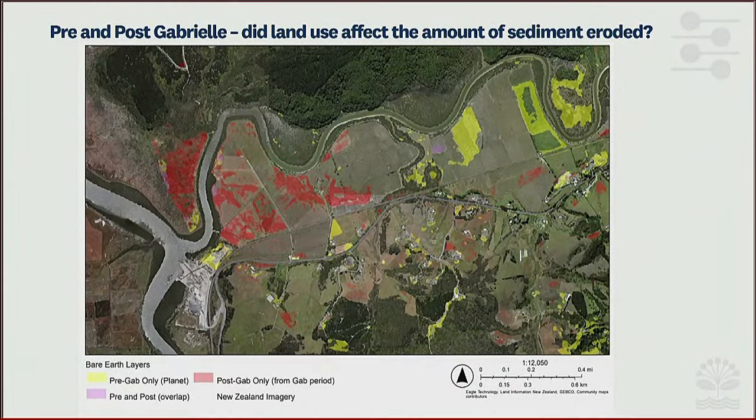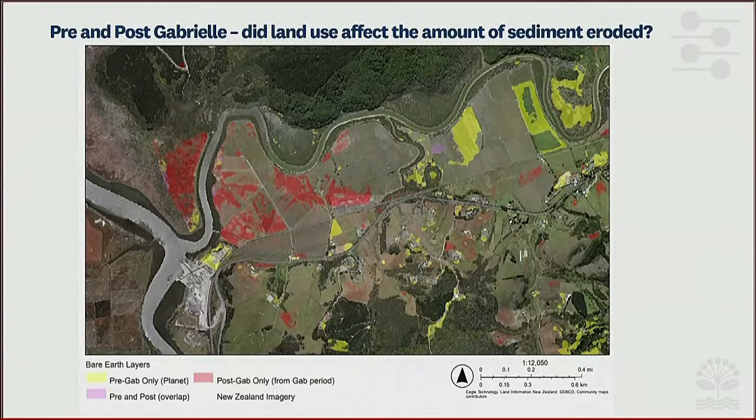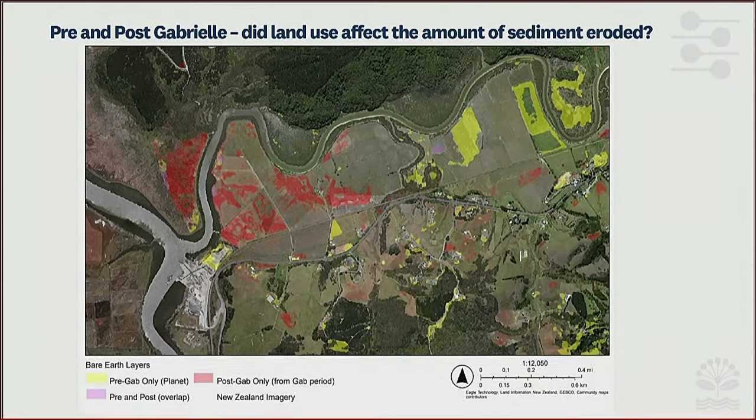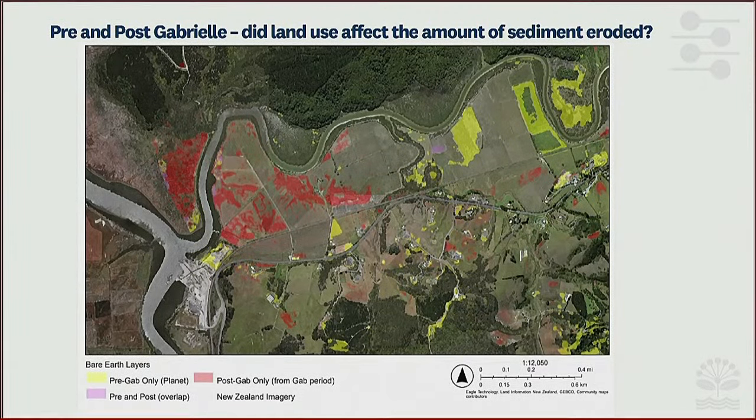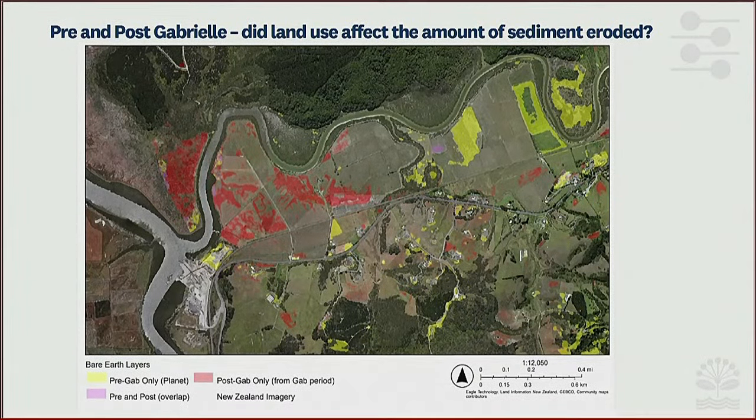We found that so good that we also did a pre-Gabrielle mapping exercise of satellite imagery so that we could try to estimate what land use and what land types might have got eroded more across the region after Gabrielle. So we decided we'd do a trial and just pick 5 catchments, and that's what we've got available on the mapping app that I mentioned earlier.